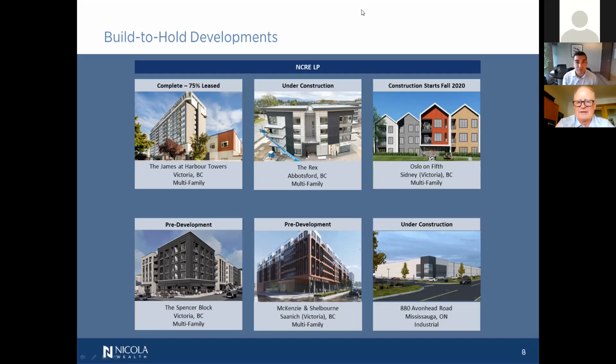In the top right hand, there is a project called Oslo and Fifth, and this is in Sidney in Victoria, very close to the ferry terminal. Sidney is a really cool little town there, very close to the Victoria International Airport. And so we will be starting construction shortly on 75 units in a wood frame design.